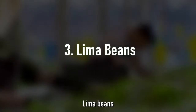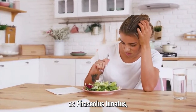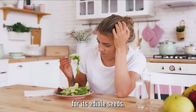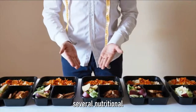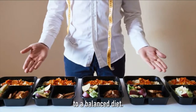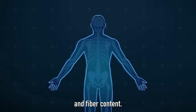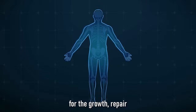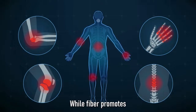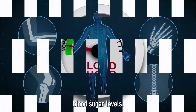3. Lima beans. Lima beans, scientifically known as Phaseolus lunatus, are a type of legume that is widely cultivated for its edible seeds. They offer several nutritional benefits, making them a valuable addition to a balanced diet. Lima beans are particularly known for their high protein and fiber content. Protein is essential for the growth, repair, and maintenance of tissues in our bodies, while fiber promotes healthy digestion and helps regulate blood sugar levels.